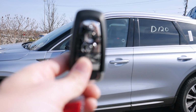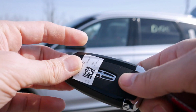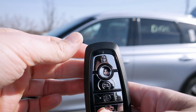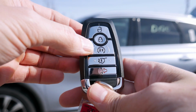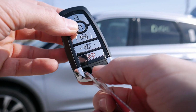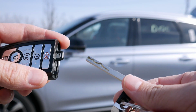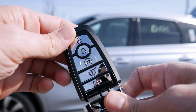Taking a peek at the key fob for the Corsair. So it's unchanged from the 21 to the 22 model year. We've got our Lincoln badge along the back there. And along the front, we've got our unlock and our lock button, remote start, trunk release, as well as our horn or our panic alarm. And then along the bottom, we've also got our emergency access key. So if our key fob's ever died, we need to get into the vehicle, we're going to use this in order to be able to do it.